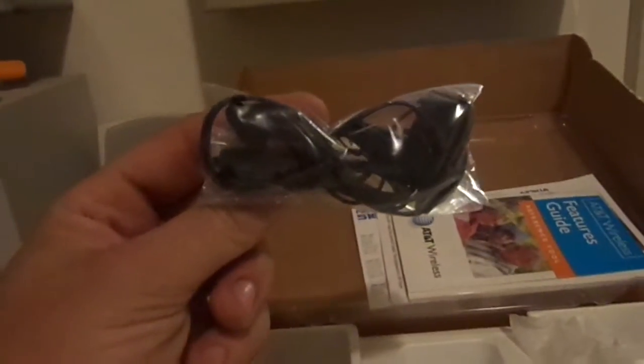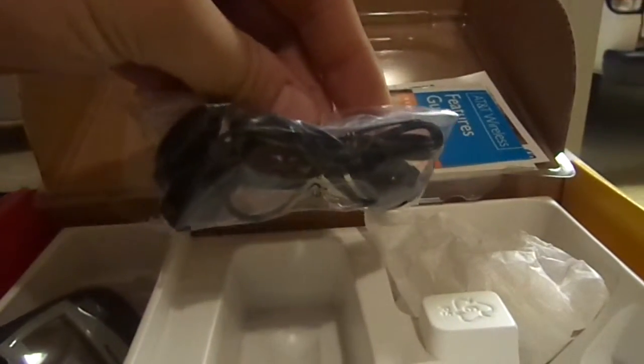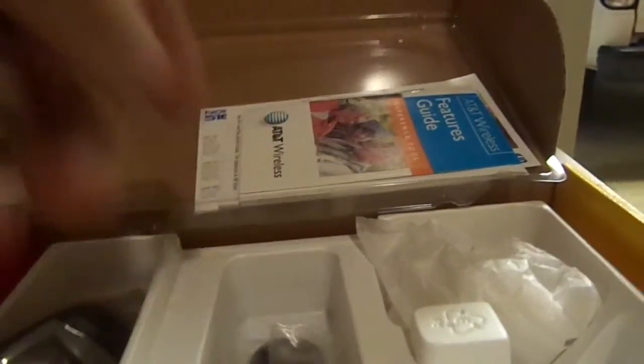That's a features guide. See, nowadays they just put this all on your smartphone, so you gotta pull it up and read it. And this is what we had before Bluetooth. Little earpiece, little mic, and it plugged right into the back of this. So yeah, they were actually promoting safe talking while driving. So this is pretty much your pre-2006 Bluetooth device right here.